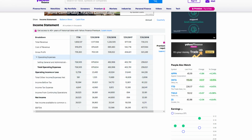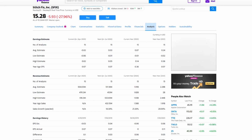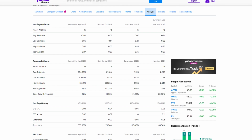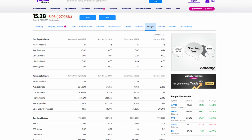So if we look at estimates, this is a company right now making revenue around $1.9 billion for this year expected. That's the average estimate there, which is 21% growth year over year. Next year, they're expecting a $2.29 billion number, which is a 20% growth year over year. Very, very nice growth is still expected for this company.